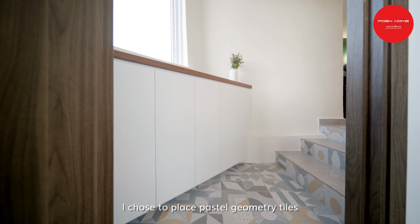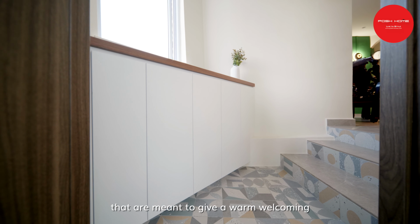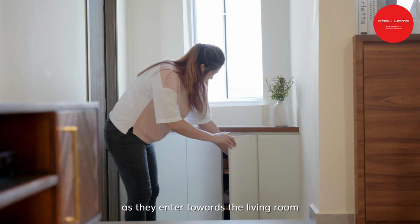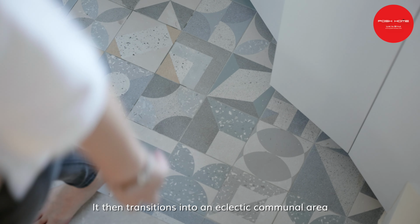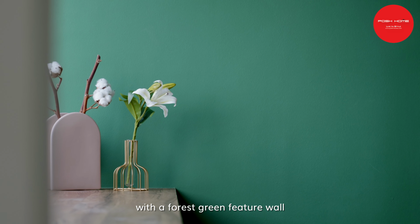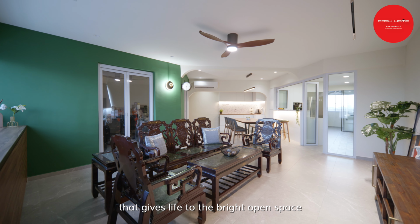I choose to place pastel geometric tiles that are meant to give a warm welcoming to the homeowners as they enter towards the living room. It then transitions into an eclectic communal area with a forest green feature wall that gives life to the bright open space.